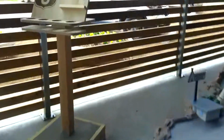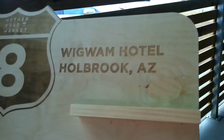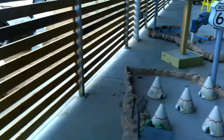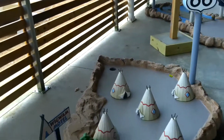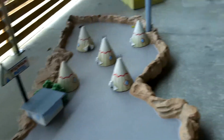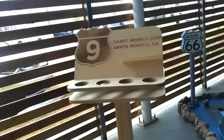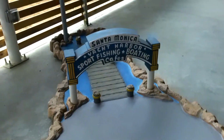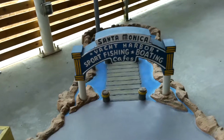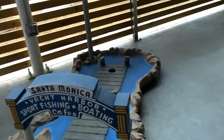Let's look at hole 8. Wigwam Hotel in Holbrook, Arizona. I've probably been there too as a kid because mom and dad liked to check out this kind of stuff. That's so cool because there's the hole back there in the corner, but they've got to go through all these teepees. That's so neat. And hole number 9, Santa Monica Pier, Santa Monica, California. We've gone all the way from Chicago to Santa Monica, California on Route 66. This just rocks. I love it.